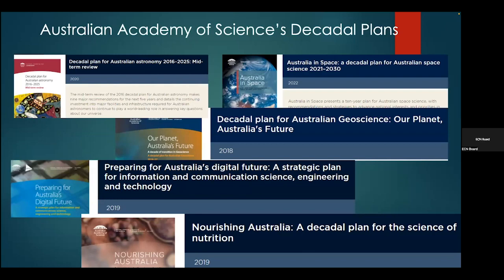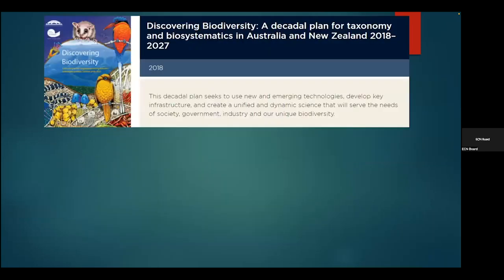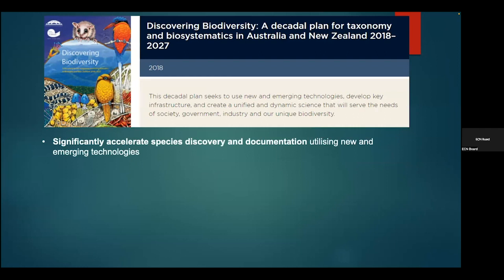And so with the collaboration between the Academy and Taxonomy Australia, we developed a decadal plan entitled Discovering Biodiversity, a Decadal Plan for Taxonomy and Biosystematics in Australia and New Zealand for the 10 years from 2018. Fortunately, the New Zealanders haven't really come to the party as effectively as they should have, and so it's kind of fallen back to be a national decadal plan. But within that, there are 5 key elements which really become the major aims for Taxonomy Australia over the next 10 years. So the first one is to significantly accelerate species discovery and documentation using a range of new and emerging technologies.